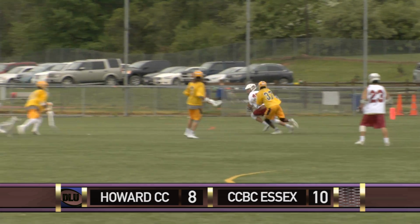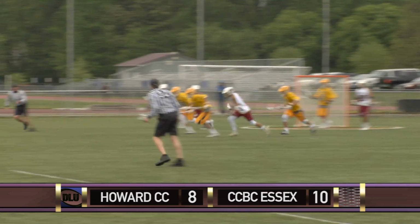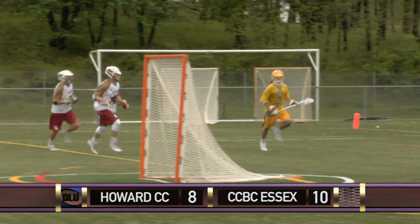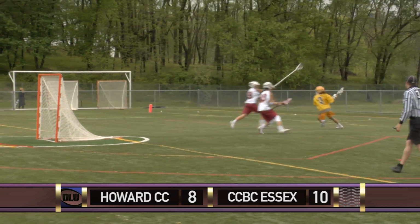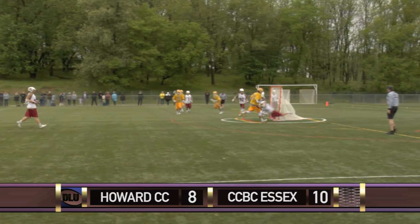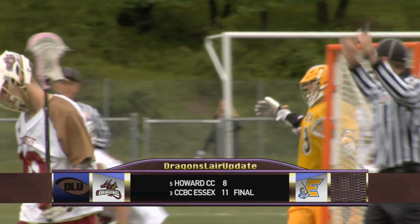2:30 remaining. Declan Winery, great game, but a poor decision here at the end when it could have mattered. Ellert corrals the ground ball. Essex comes up with another fourth quarter defensive stand. 44 seconds. Dragons double the ball. Empty net. CCBC Essex wins the Region 20 Championship. 11-8 Knights is your final.